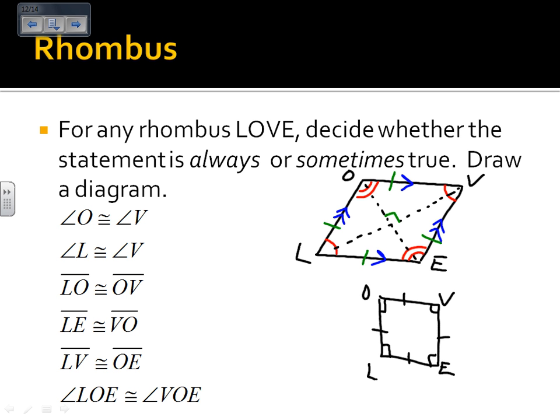Is O acute or obtuse? Is V acute or obtuse? Can an acute angle ever equal an obtuse? No. Also notice that's a different number of arcs. This one has 1. This one has 2. So are they equal for this one? No. Okay. What about a square?